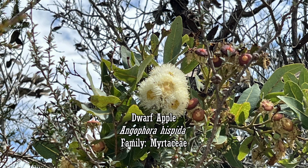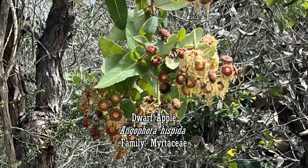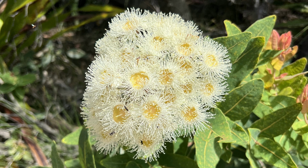Now, along the side of the tracks, there were loads of different small shrubs, and one that was particularly interesting was Angophora hispida. I'm not sure how you're supposed to pronounce it. It is quite an interesting plant. There were different stages of flowering. Some were in full bloom, some were already producing fruit, but those were around and you could notice them stand out in the landscape. They were small shrubs, not growing too tall, but the flowers are pretty amazing.